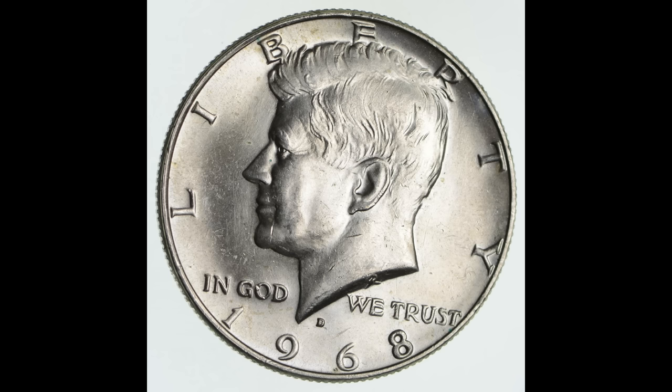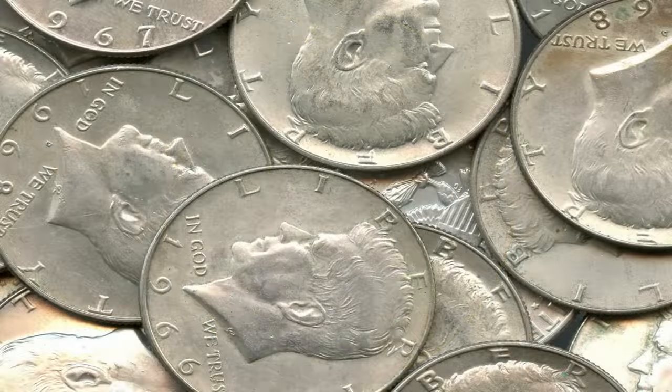So in your opinion, what is the most cost-effective way to stack silver? Say for the veteran stackers, and also for some of the new stackers that might be wanting to get into it. That's a really simple answer. 40% Kennedys. Wow, really? I was not expecting you to say that. It's the only type of investment-grade silver made by the U.S. Mint that can still be bought at spot. Wow.